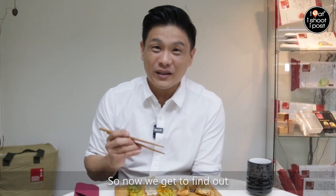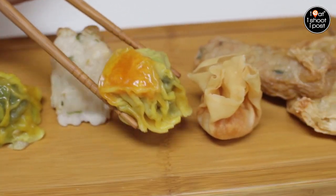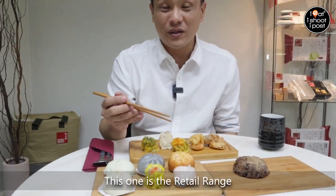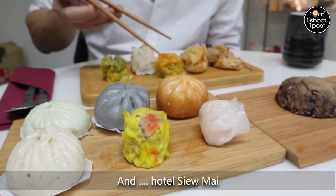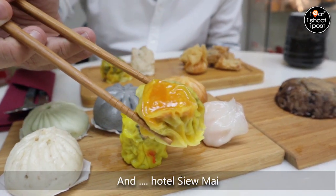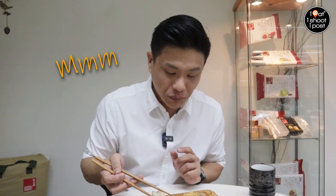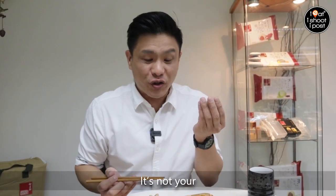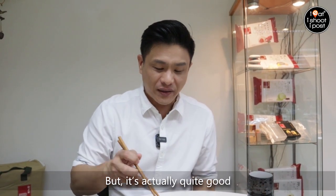So now we get to find out what these dim sum are going to taste like. This here is the hotel range. This one is the retail range, which you can find at the supermarket. As you can see, there's a difference between the retail siu mai and hotel siu mai. So I'm trying this one. That's pretty good. It's not your handmade restaurant kind of siu mai, but it's actually quite good.